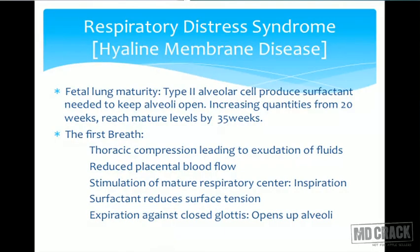There are various mechanical and physiological changes happening at the first breath. As the baby passes through the vagina, the chest gets compressed and the fluid accumulated in the lungs gets emptied. The placenta is getting constricted, so the placental blood flow is also less. This stimulates the brain of the child because of hypoxia, hypercapnia, and finally reduced pH of the blood. So these are the stimulating factors for the first breath. And as the mature respiratory center gets stimulated, the baby takes the first breath.